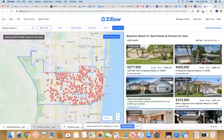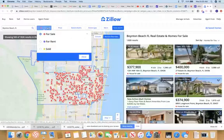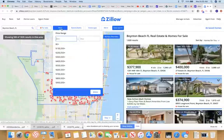Now, Zillow is a search engine, and it allows us to get really granular in terms of how to screen this data. So this big mess of potential for sale by owners, I probably don't want to call them all. So I do want for sale. I don't think these are FSBO, but let's just see. All right.